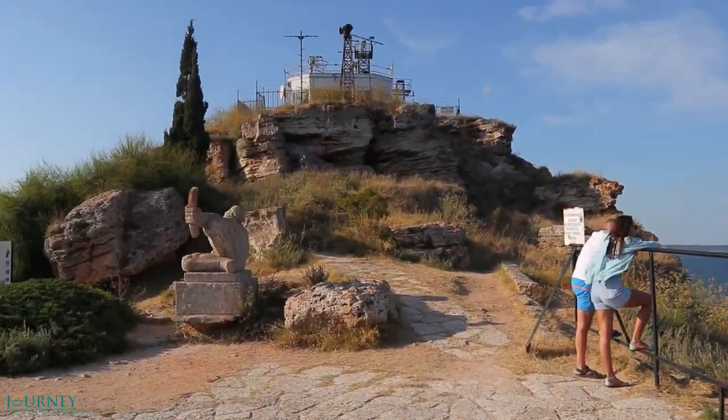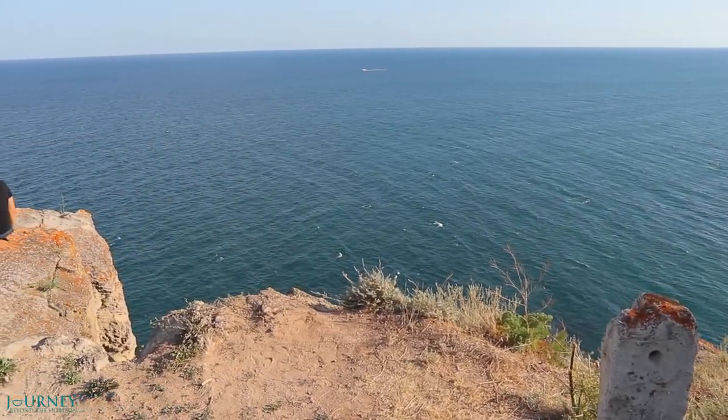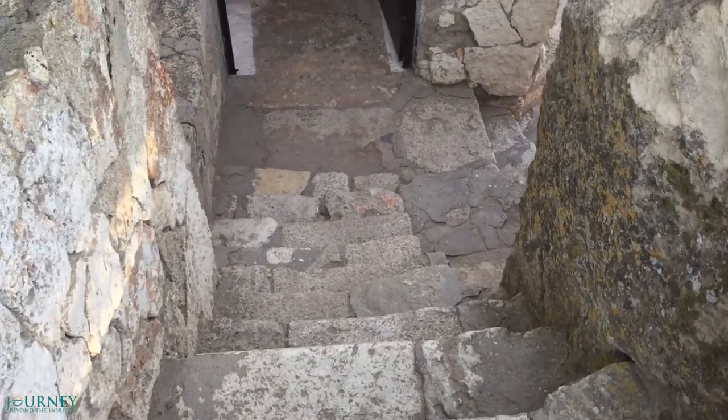Today, many of the historical remains are preserved and restored here. There is a meteorological and military station and a tourist part with a restaurant, a museum, and panoramic spots for photos.